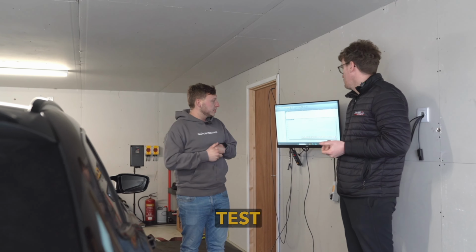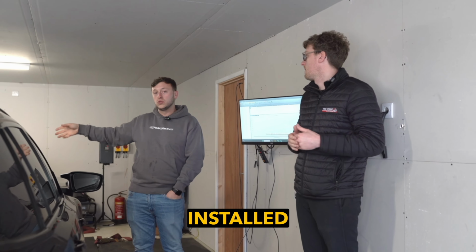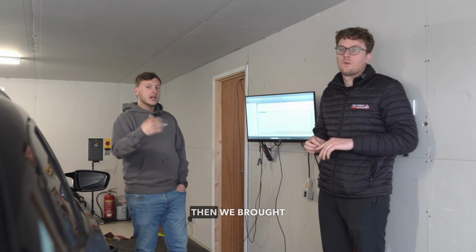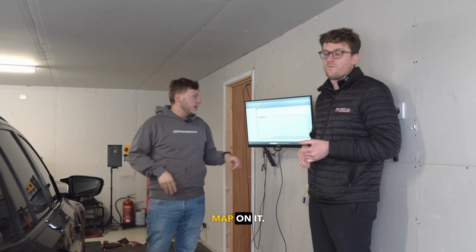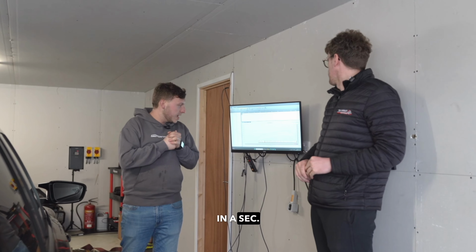We did a quick road test before we put it on the dyno. Actually, we installed most of the hardware. So we installed the drop-in filters, the sports cat, and the catback system, and then we did the Femto unlock at R44. Then we brought it up to Tom's today. Tom's run it as a stock car, and then he's done a stage 2 map on it. Mike Ball does the revision, so he bounces to and from. I'll get Tom to go through the finer details in a sec.